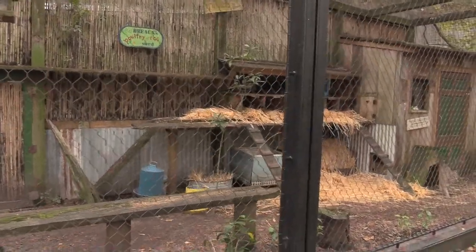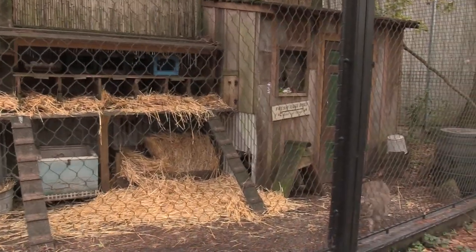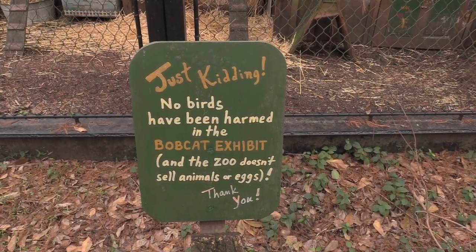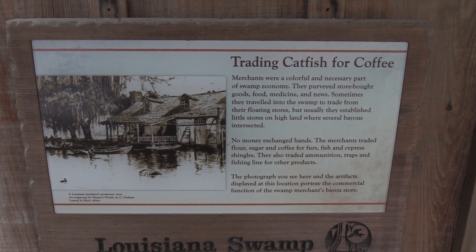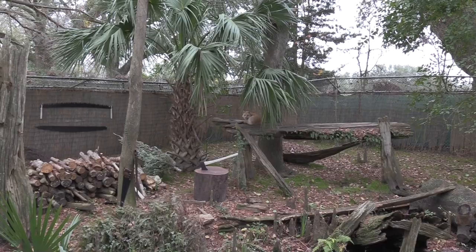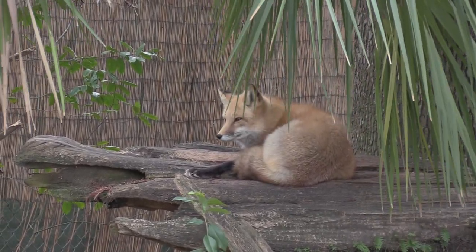Poultry and egg yard. It's a strange combination, huh? Got eggs in with the bobcat. But this sign here will just put your mind at ease. It's interesting, training catfish for coffee. We got a red fox. So cute and fuzzy.